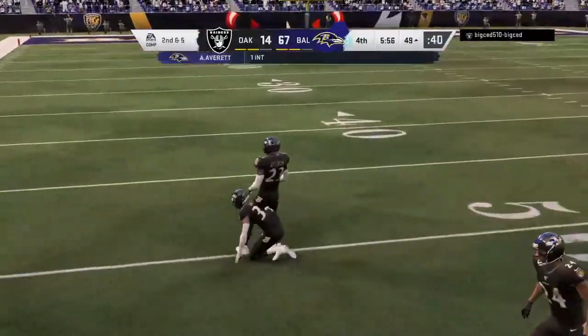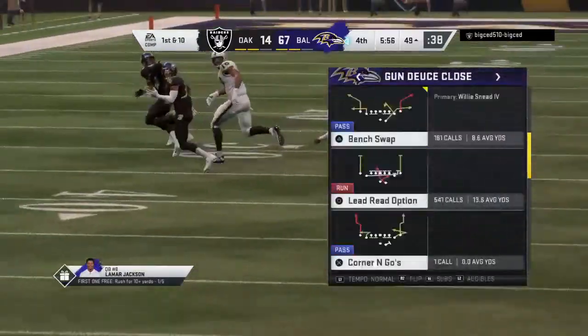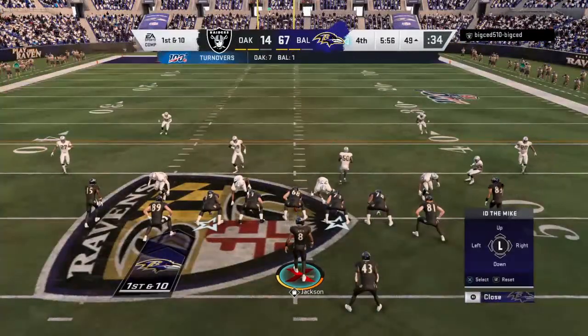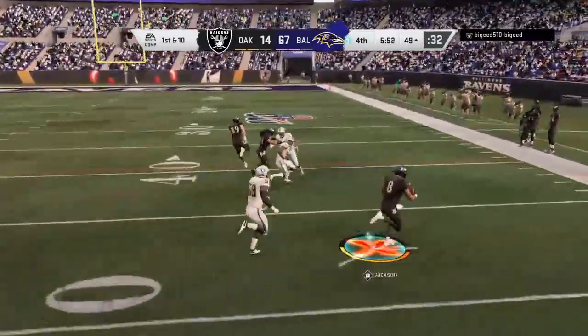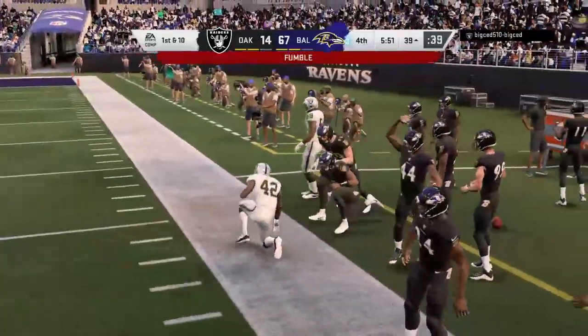here's another interception. Anthony Averett picks it. The interception woes, they just continue to mount. He's thrown 5 picks. At this point, you got to be thinking, is it something between the ears? I think a confidence hit does occur. The ball comes out.